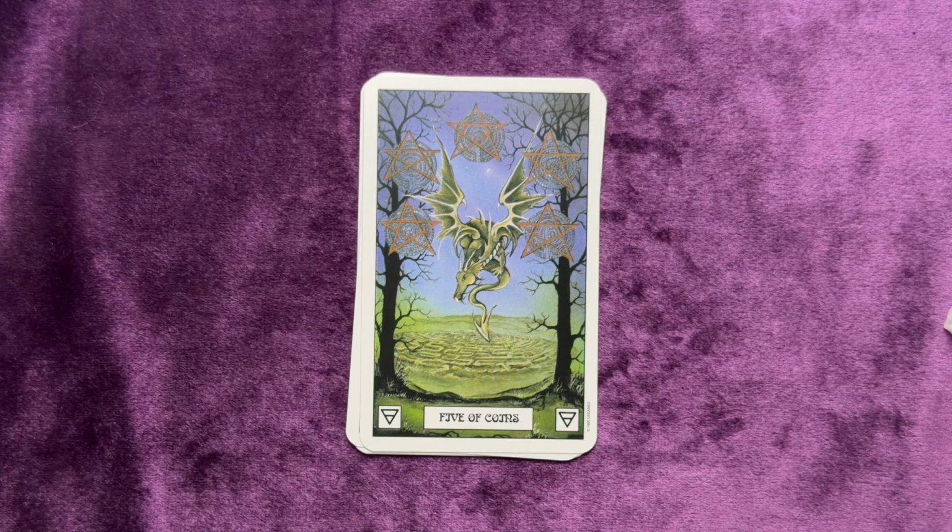So I would say if you're able to get a hold of this deck, give it a chance, give it a shot, give it a try. It's not going to hurt.